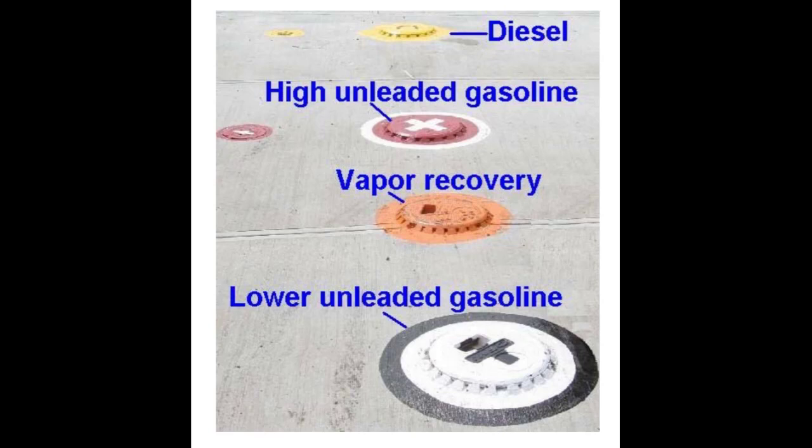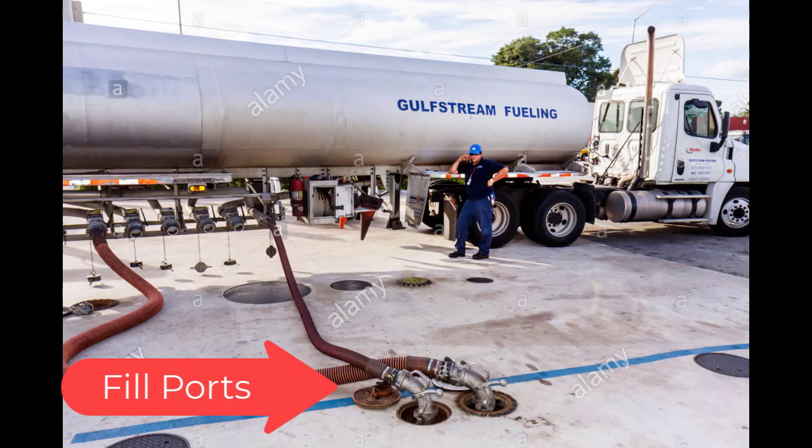High gasoline shall be painted red, middle gasoline blue, lower gasoline white, high unleaded gasoline red with a white cross, middle unleaded gasoline blue with a white cross, lower unleaded gasoline white with a black cross, vapor recovery orange, diesel yellow. Number 1 fuel oil shall be painted purple with a yellow bar. Number 2 fuel oil shall be painted green, and kerosene shall be painted brown.